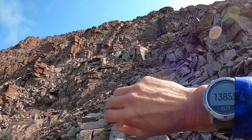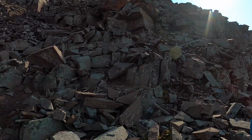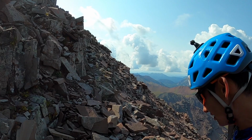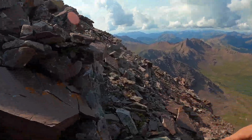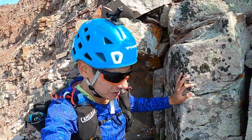Alright, I'm almost at 13,900. I think I do have to be off to the right more, so I'm beelining it hard to climber's right, towards the east more. So you see some cairns over there. You got more solid rock over here. It's more of a lighter colored white rock and it's less slippery. So I think I'm back on route now.